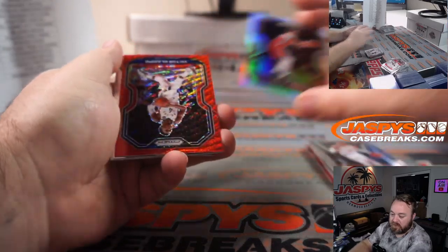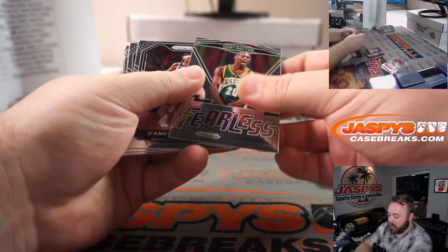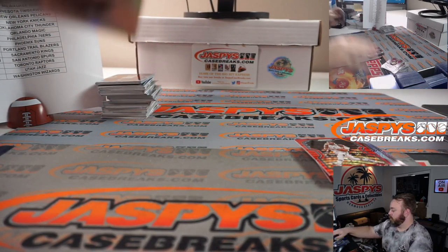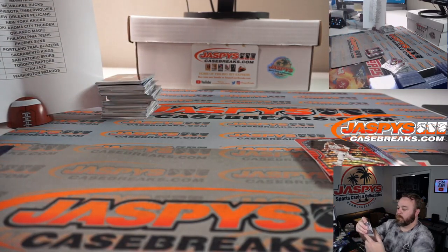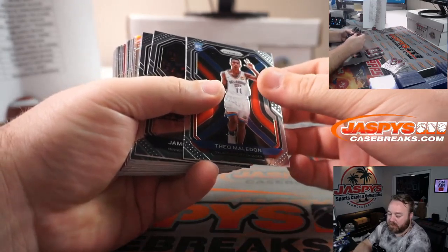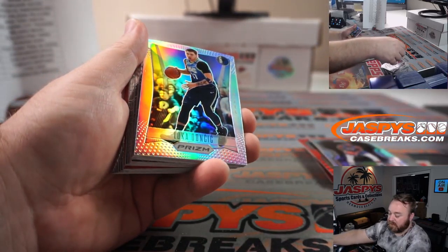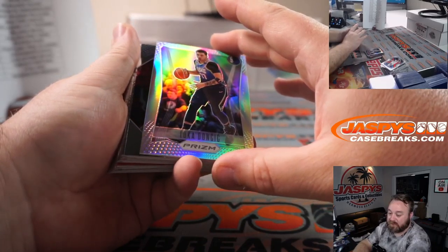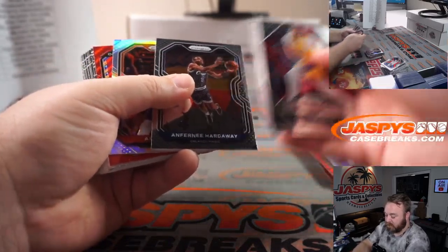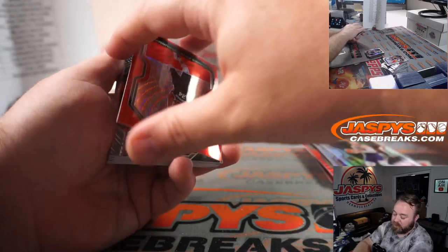Jusuf Nurkic for the Blazers. Dylan Sadler, Victor Oladipo ruby wave for the Pacers. Jeremy Harder. Half a box left. Theo Maledon for the Thunder. David Nadler. Mitchell Robinson for the Knicks. Dylan Sadler. And Luka Doncic flashback silver, Mavericks. Dylan Sadler. That's nice. Tyrell Terry for the Mavericks. Aaron Baines for the Suns. Dylan Sadler. Giannis ruby wave for the Bucks.